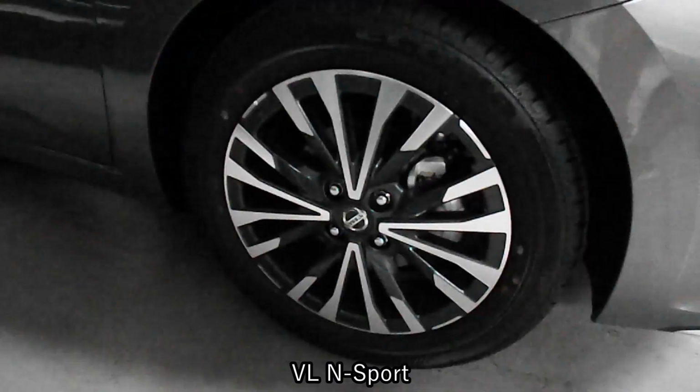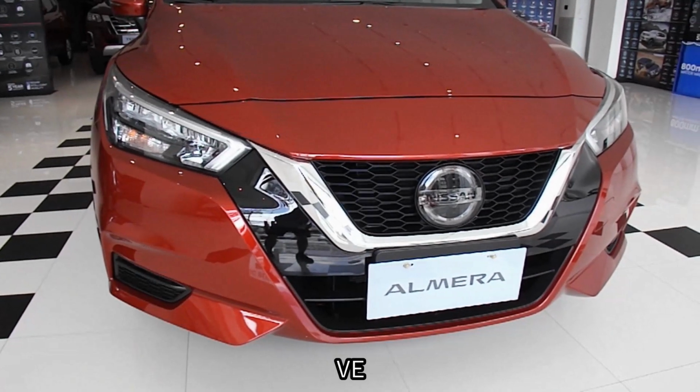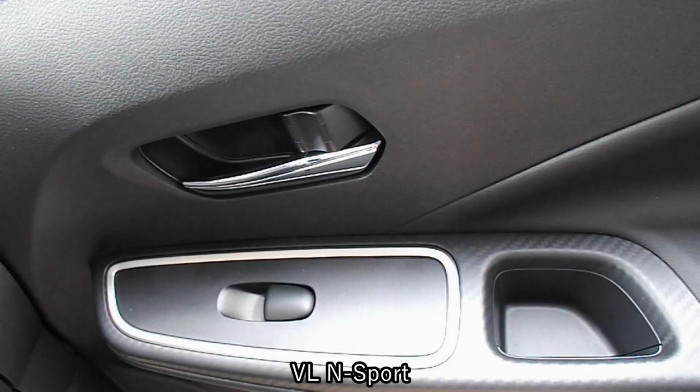I'm inside the VE variant. It's actually still a nice place to be in. There are only a few differences from the exterior, and excuse me, I will just read from the brochure. I don't memorize it that much. So the differences between the VLN Sport and the VE variant, which I am sitting in, are the alloy wheels, the leather-wrapped steering wheel, the front and rear bumper, as well as the N-Sport designed dark chrome V-Motion grille, that's a long name. The outside door mirrors. The 60/40 folding rear seats are only available in the VLN Sport, sadly not in the VE variant. The door trim with stitching.